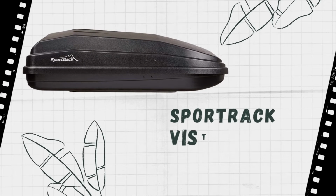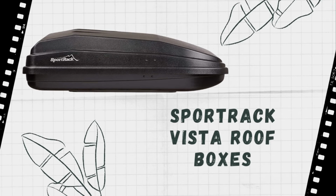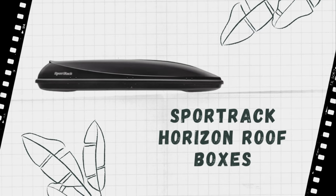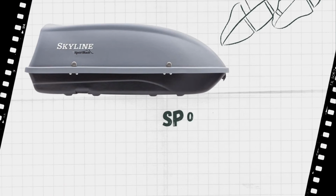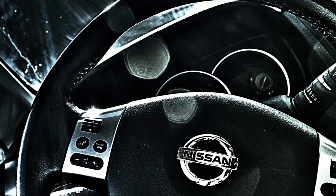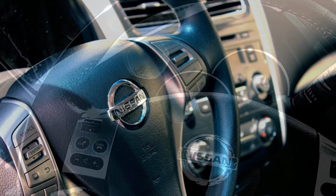While some vehicles come with roof racks already installed, others will require you to purchase and install them yourself. If you're not sure whether or not your vehicle has roof racks, you can consult your owner's manual or ask a dealer or mechanic. How to choose a cargo box for Nissan Altima.